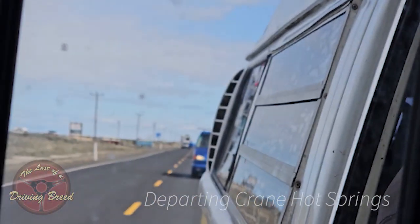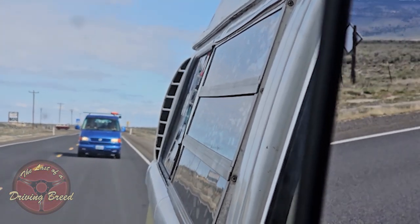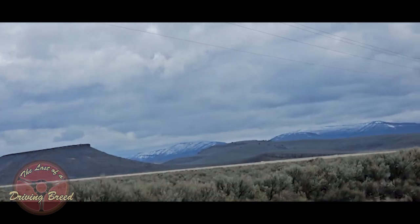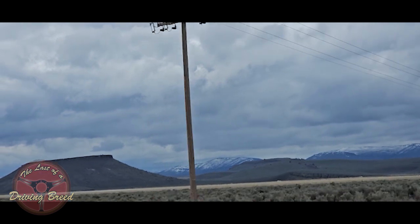Our route options today are the shorter but rougher unpaved path that lies directly south. The group opted to go west to Narrows and then drop south to Field Station along the western edge of Steens Wilderness.